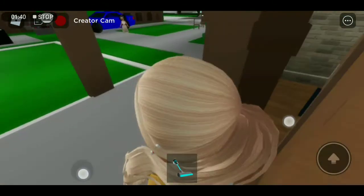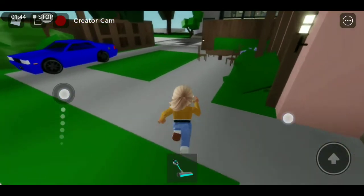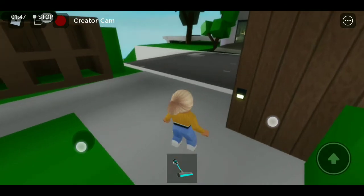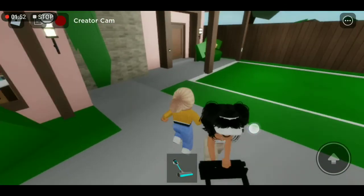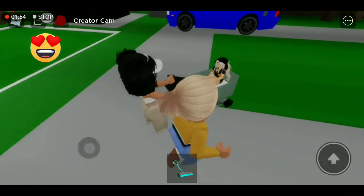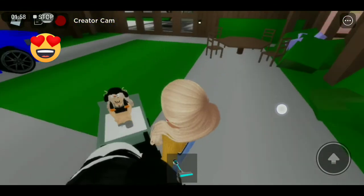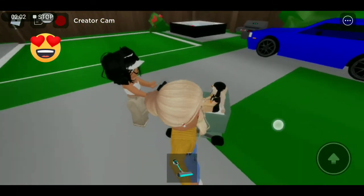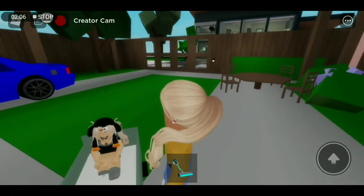It's been so long since I've seen you, like 3 years. Yeah. Let me just close the gate. Yeah, it's long. I've missed you so much. I've missed you too. And who is this? Oh, this is my baby. Her name is Bree. Oh, hi, Bree. You're so cute. Oh, my God. Oh, she's so cute.